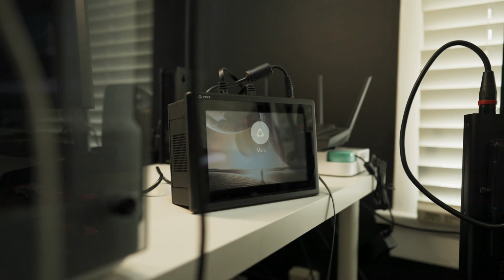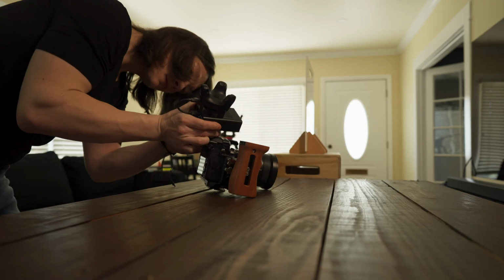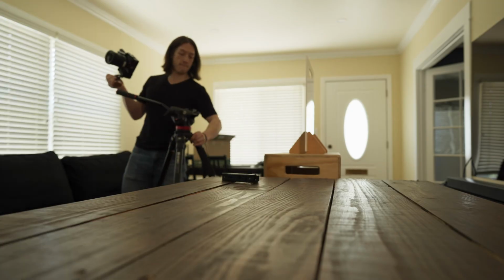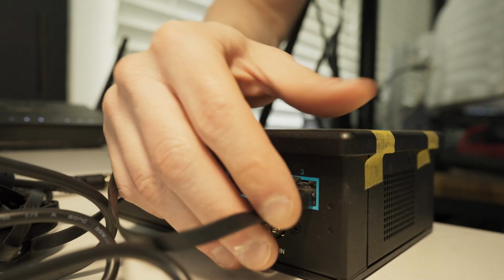Now, all of it lives in a central hub. I'm going to say it's the brain of the HTC Vive, which you connect your camera using the tracker that's on the camera and plug it into the HTC Mars hub, and then that is connected to your router, which connects to your computer. It's actually really simple to use.